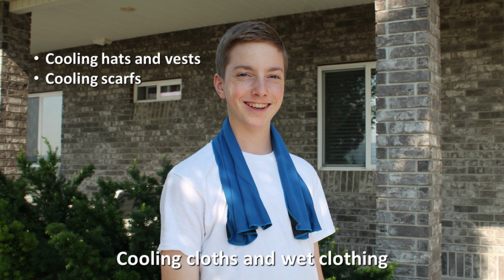There are commercial cooling hats and vests that you can also buy that can help you to stay cooler. So if you're really gearing up for this, you might want to purchase some of these items to have on hand, or you might want to start using them regularly just in the summer to help you stay a little bit cooler.